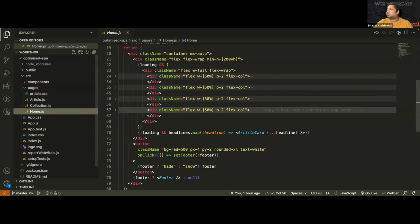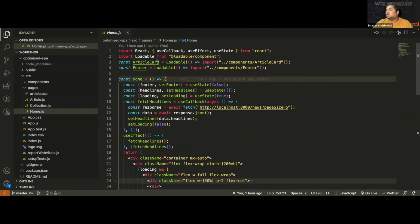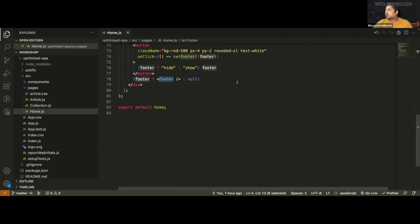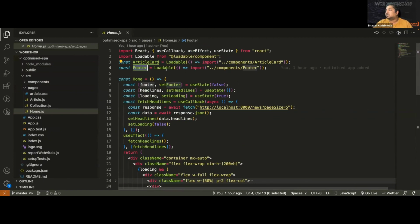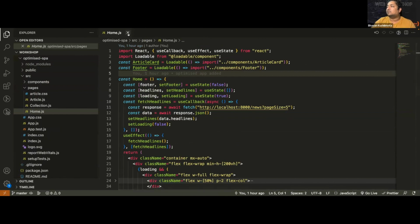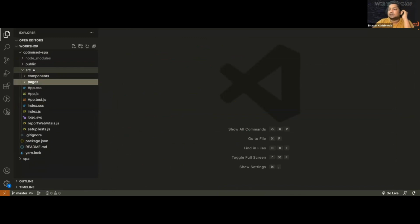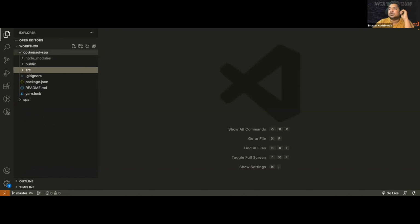So this I used for home, but I went even further down. In the home page, I again used article card as a separate loadable component and footer as a separate loadable component. And these are again dynamically rendered on demand. So that is one way of doing it. A very similar way, we can even use suspense. So React understands this component should be dynamically imported.